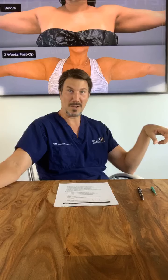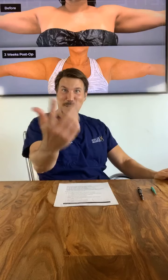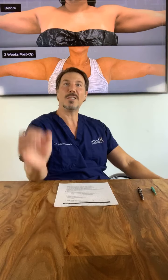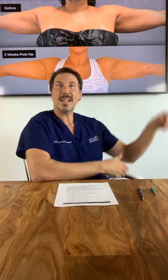She's actually been to Colombia and back since her procedure. She was on the beach, all kinds of stuff like that. And that's why she has a little bit more of a tan here. But what you can see is a change. You can also see, if you look at this area of her arm, the skin is tightened up very nicely. There's not a sagging bulge anymore.